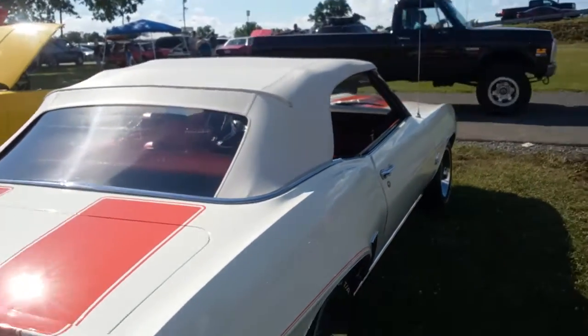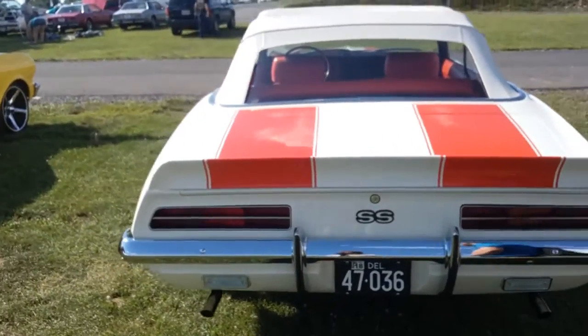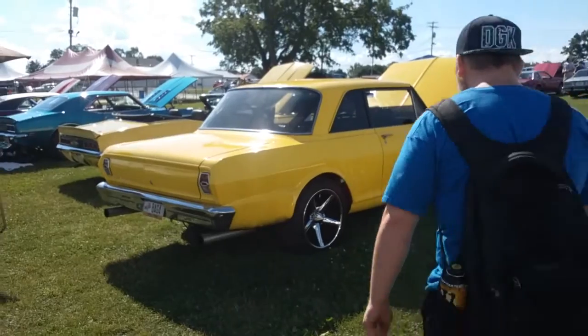I would have done the interior white. But I feel like it would feel like a 70s couch. Oh, God. The Chevy Nova or Chevy 2, whatever it is, looks like a Datsun 510.